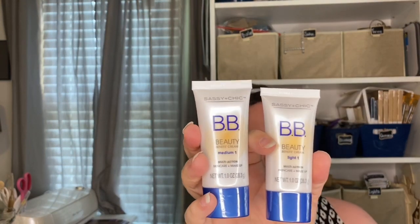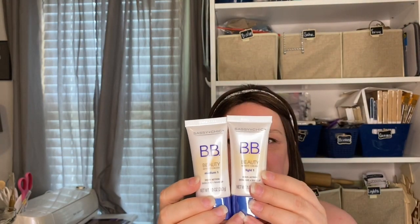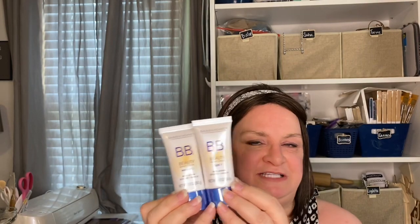Another thing that I found, which I'm really liking, I've been trying this BB cream from Sassy and Chic, and I'm kind of surprised by it because some of the makeup that I've used in the past has been Maybelline and L'Oreal. I've also used Mary Kay, things like that, but I'm finding that I'm really liking this BB cream. I did go ahead and pick up a medium and a light because I learned from Oprah Winfrey way long ago that makeup is meant to be blended. It's not meant to just go on in one color. And I like to mix the two of these just based on the part of my face that I'm putting them on. So that's another tip for you.